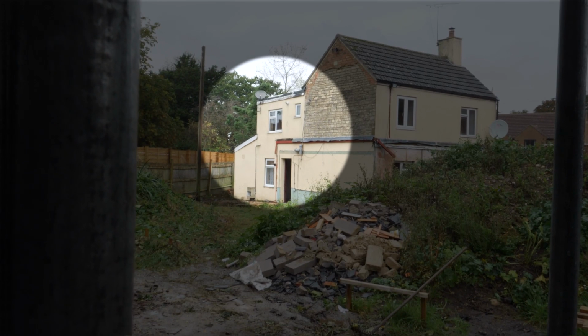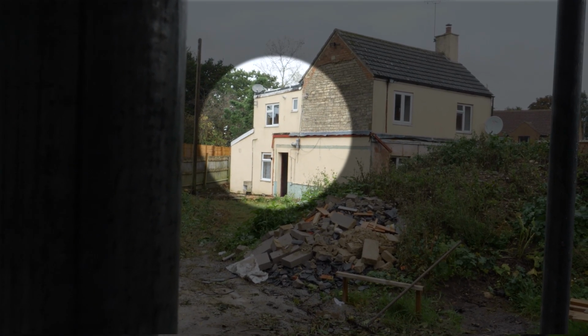So the plan, and we've got the planning accepted for this, is to do a 2-story extension going out that way by 3 meters. And then what we're going to have is 4 decent sized double bedrooms in here with an ensuite upstairs. So the idea in this area is to maximize the profits that we can make by selling it on to the ideal customer.